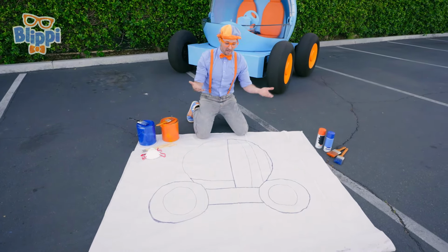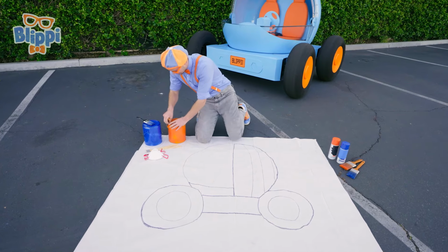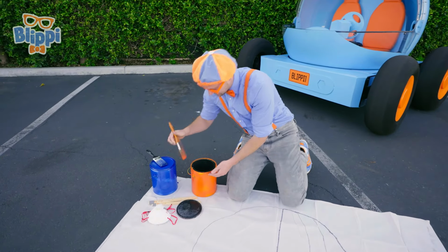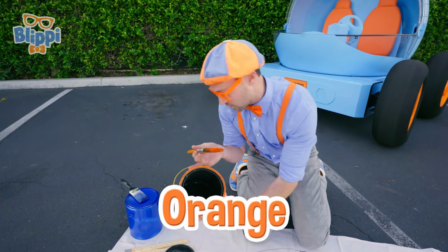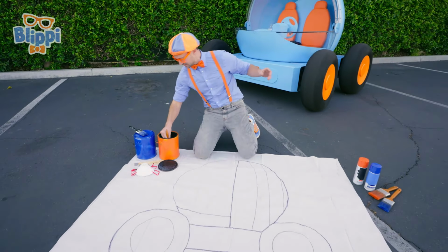Why don't you and I paint the Blippi-mobile? I sure do love crafts. All right, let's see here. If we open this one up, there we go. Yeah. There's some black in here. I know the can is orange, but there's black paint in here. So let's give it a little swirl.